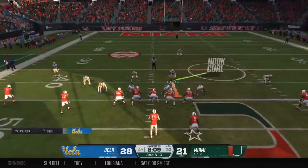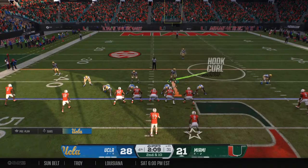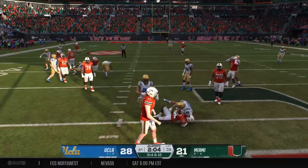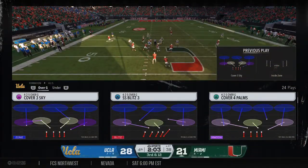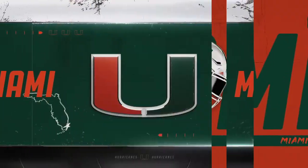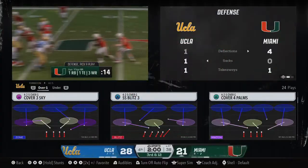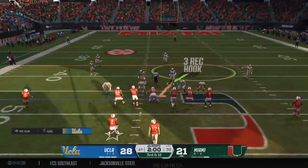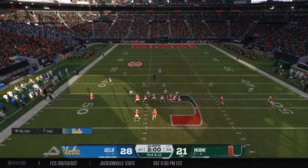Well, you haven't seen a ton of incompletions in this game, and that's good news for this QB. Obviously, he struggled his last game out. Part of that was the defense. Part of that was him not playing as well as he wanted to. But in this game, he really has been, for the most part, locked in, and that is a good sign for this offense. The Hurricanes are in a mess here on 3rd and a mile. Clock stops. We have reached the 2-minute timeout, and the offense is looking for a play to close this deal out.